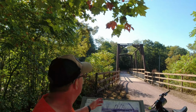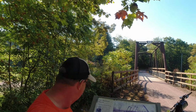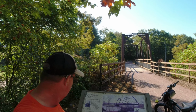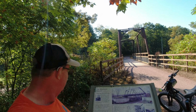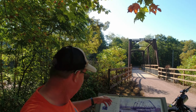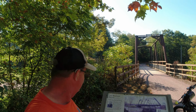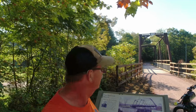So here's our first stop this morning. The Bowman Bridge was built in 1871 to carry B&O over Wills Creek. And in 1910, it was moved to carry a farm road over the B&O tracks at Meyersdale. Slated for demolition, the bridge was rescued and moved a second time in 2006 to serve as a bridge for the trail. 81 feet long, 13 feet wide, weighs 30 tons, and has cast iron, wrought iron members. So it was moved here for the trail in 2006. Pretty cool.